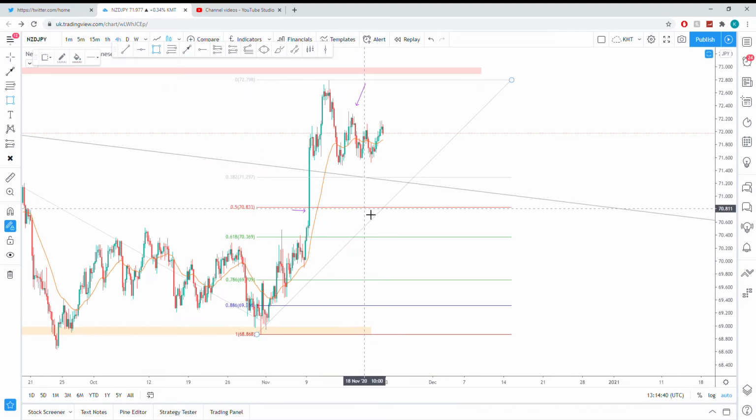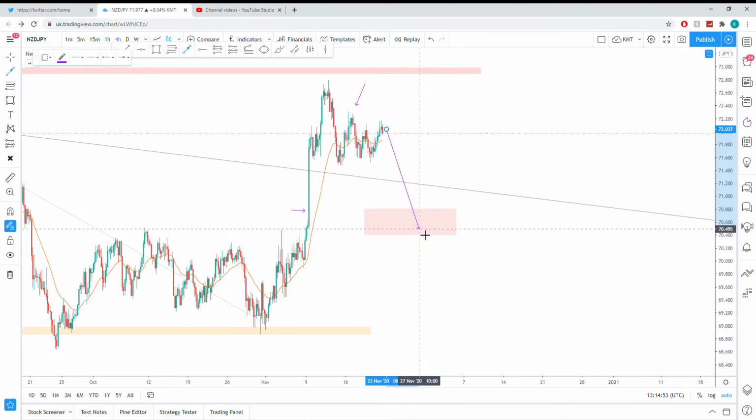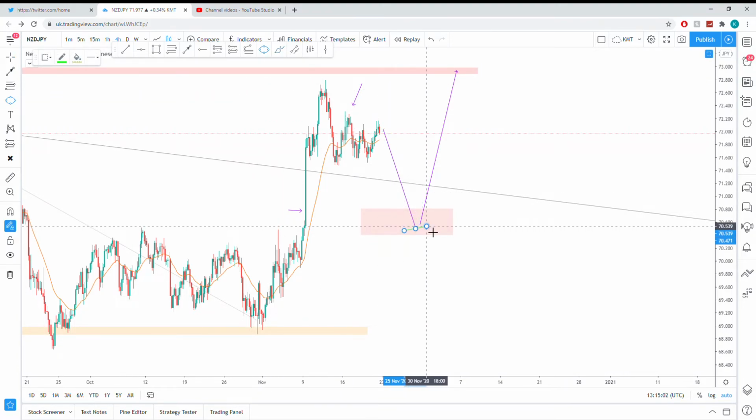But I'm looking out for the 50 to 618 fib to retrace into this area. Possibly it could fling up higher. It really just depends if we can cover this area space. But if we can pull into this red box zone and then push higher, that's pretty much the route that I'm looking to take. So we can manipulate the market both ways, guys.